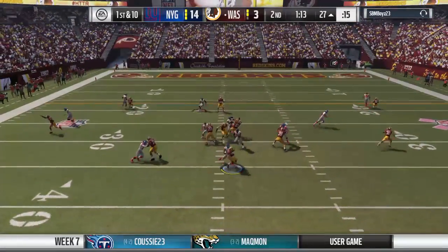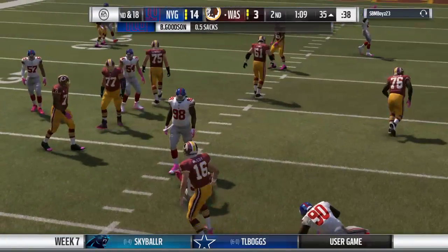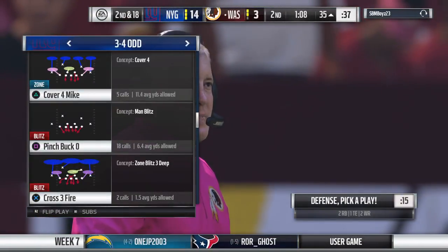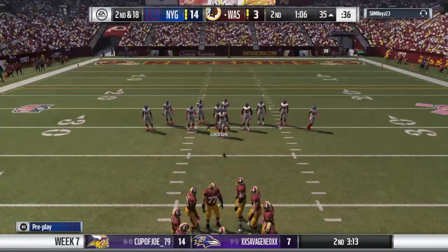They'll look to throw here on 1st down. And no escaping this time as he'll go down. They got him for a sack. B.J. Goodson coming hard on the blitz. He dumps him for a loss of 8.